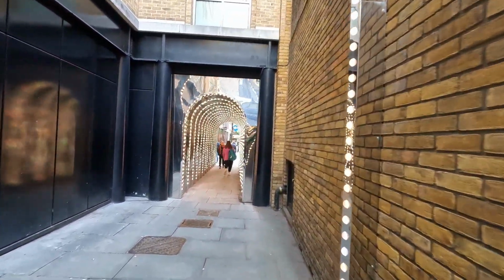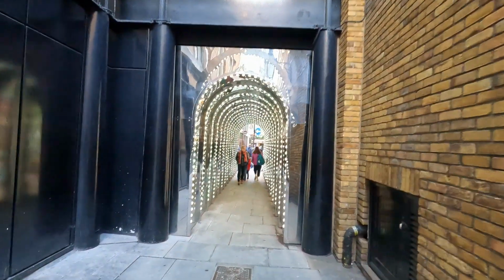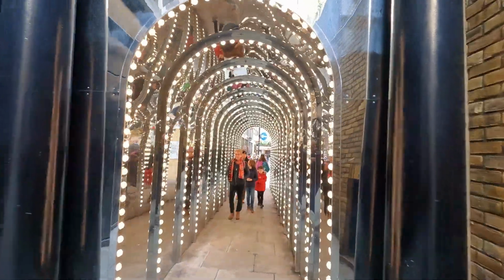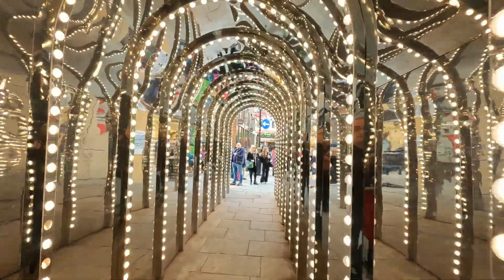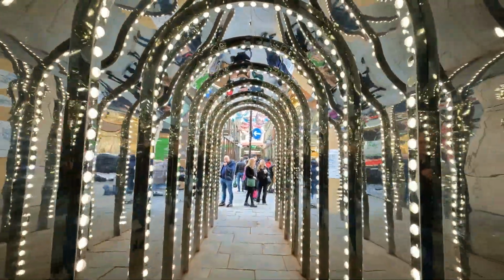Something. I'm going to go through this beautiful archway here. It's all lit up. The fencing moved. Oh, is that what it is? Yes, it's definitely a white mood you're in. It's quite amazing.